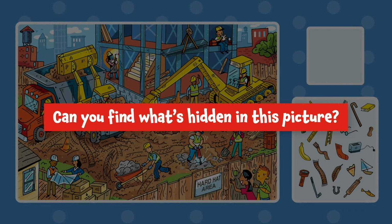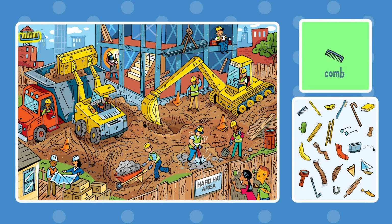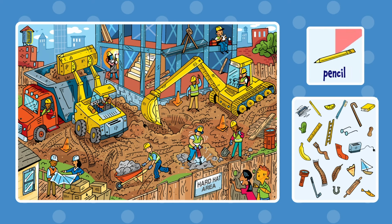Can you find what's hidden in this picture? Can you find the comb? Can you find the pencil? What about the slice of lemon? What about a toothbrush?